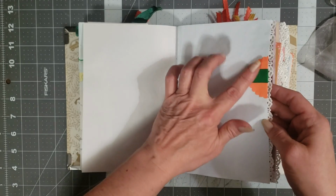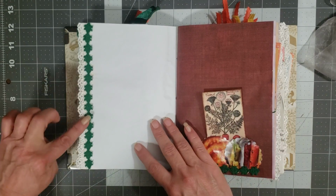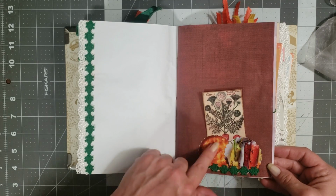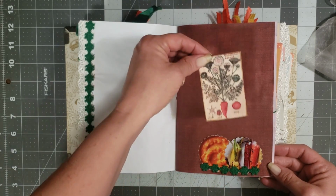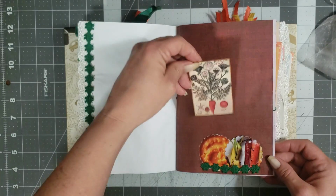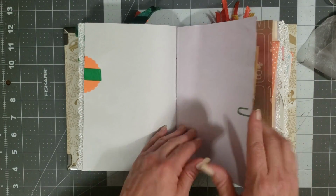Here's another one of the rainbow dyed with the sweet little tab. And then she's got some vintage crocheted lace here on the edge of the page. Sweet little pocket down here that she's collaged with a couple of looks like magazine cutouts. And then she's got some of that vintage lace there, and then a sweet little journaling card tucked into the pocket with a carrot on. This is really cute. I love this.